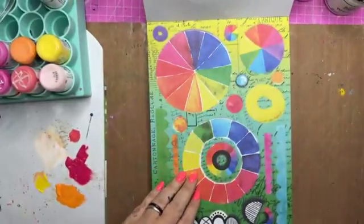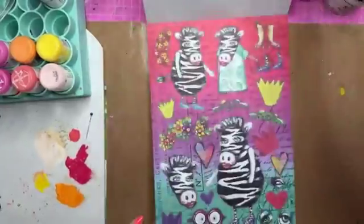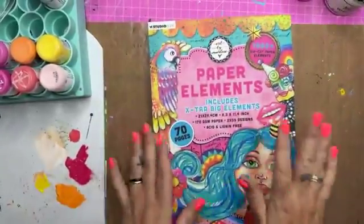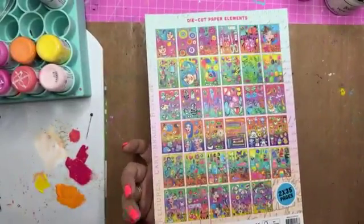I've got some colour wheels, birds. So there's lots and lots of really cool things in here. Mermaid, we've got paint swatches, borders, flowers, etc. Now these are excellent value for money. Can recommend.